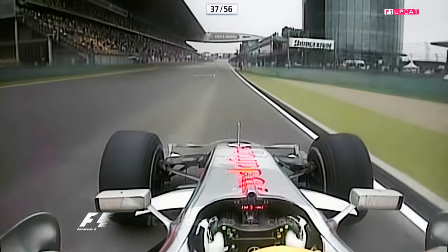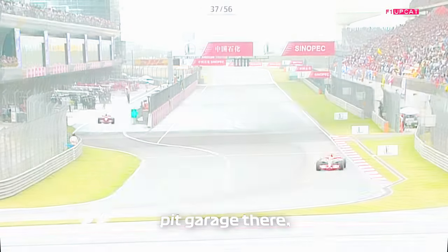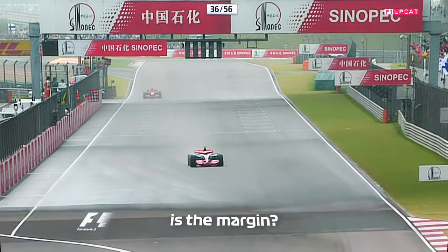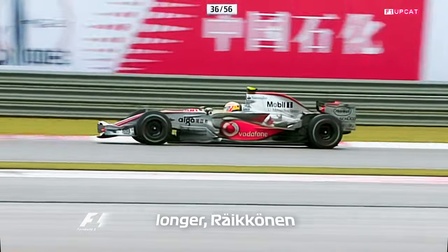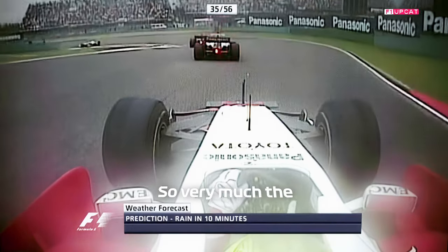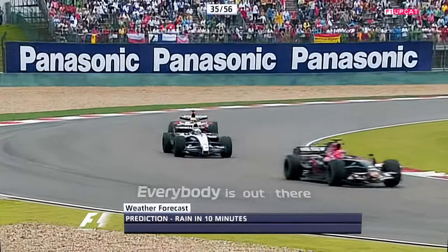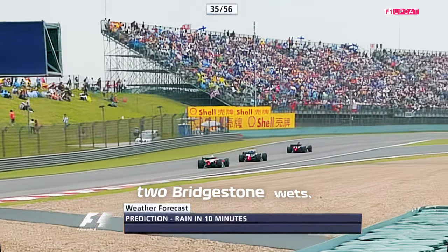There is Lewis Hamilton. It's going to be close between the two of them. Tell you what, Räikkönen left his pit garage there. They crossed the line. Hamilton, what is the margin? It's 4 seconds, so by staying out longer, Räikkönen halved the margin to Hamilton. And the prediction is that rain in 10 minutes, so very much the pattern we have seen throughout the day. Everybody is out there at the moment on the intermediate tyre, the shallower of the two Bridgestone wets.